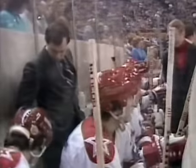From Memorial Auditorium, the Red Army and the Buffalo Sabres, Game 3 of Super Series 80.